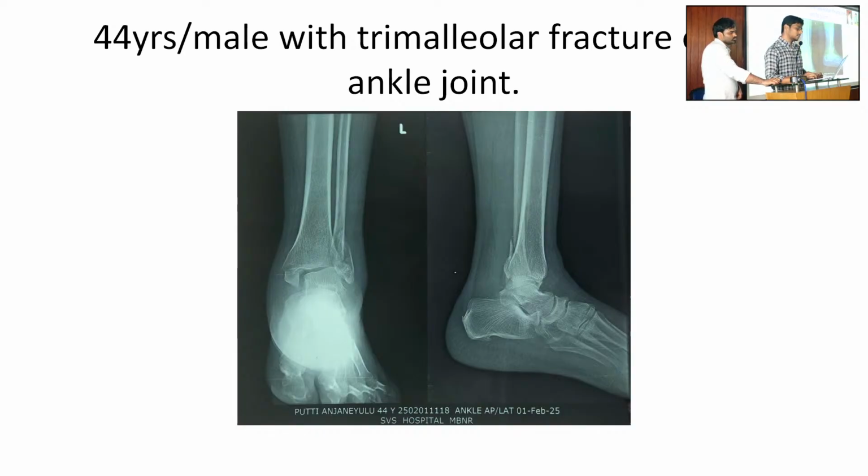Or Wagstaffe fracture, if it is included with the trimalleolar, it is called quadrimalleolar.